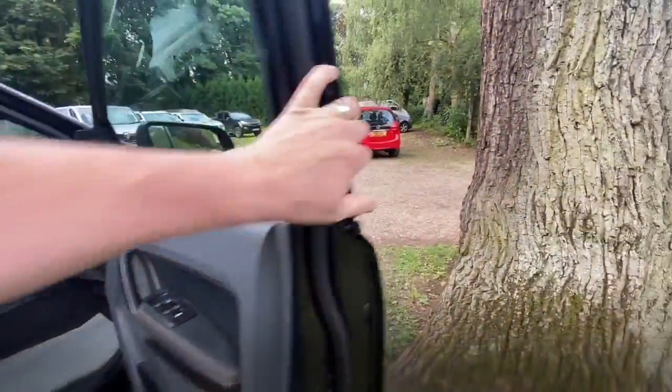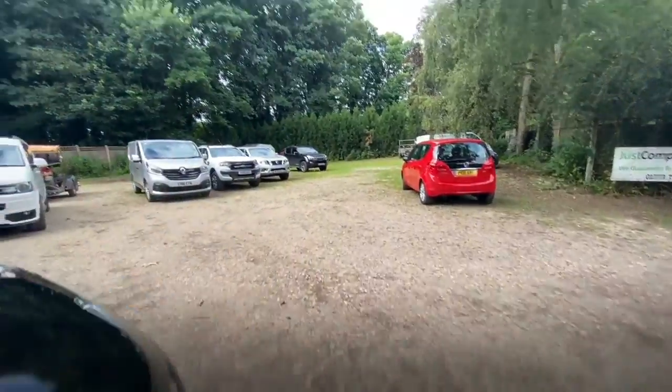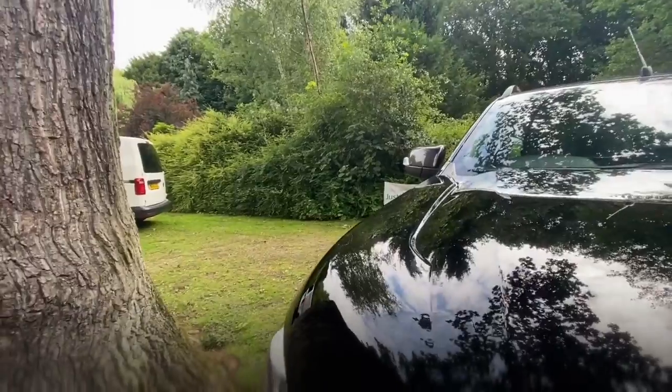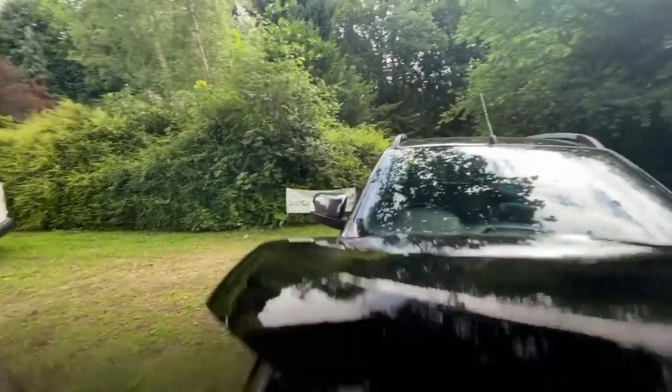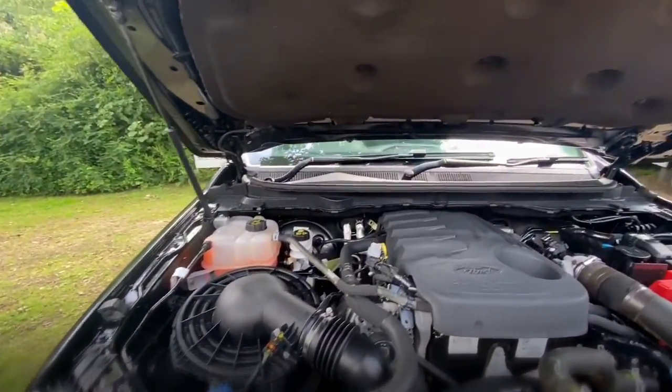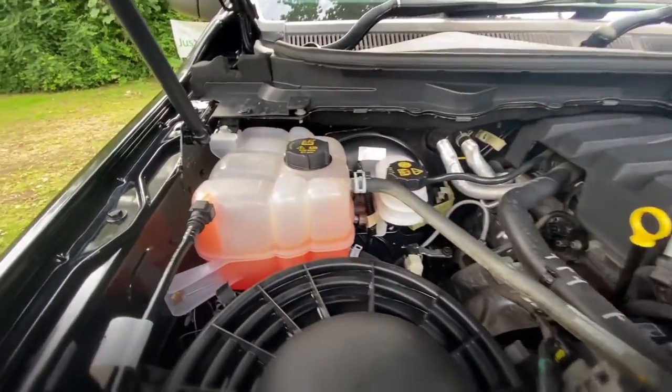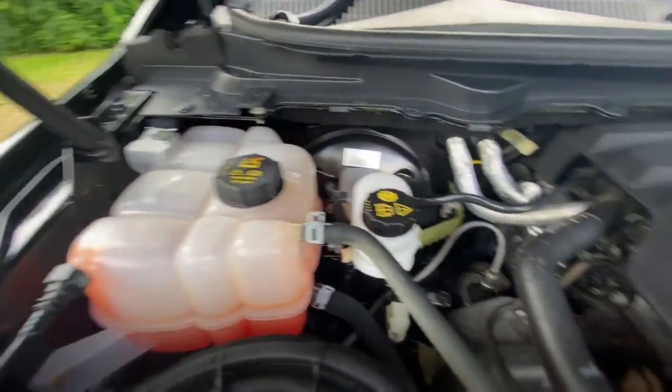Right, so let's just have a look under the bonnet. Hopefully you're still with me. Not much longer to go now. So under the bonnet, everything's really nice and clean. No real shock. It's got full Ford service history. It's obviously been looked after. It doesn't take a genius to figure that out.